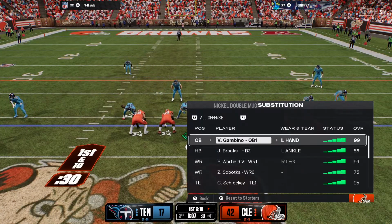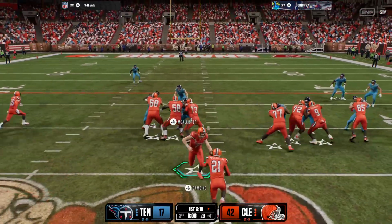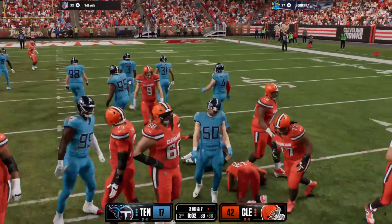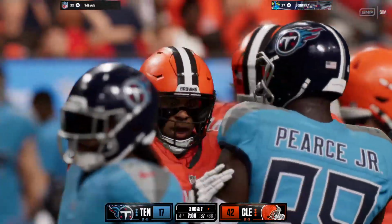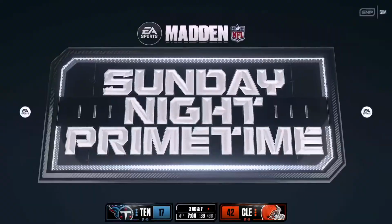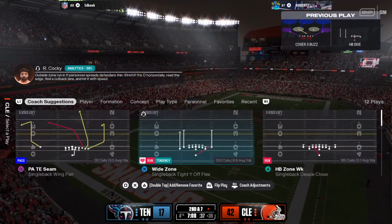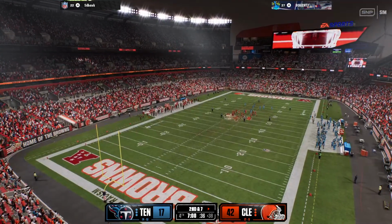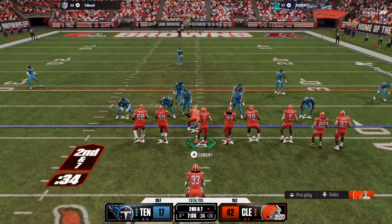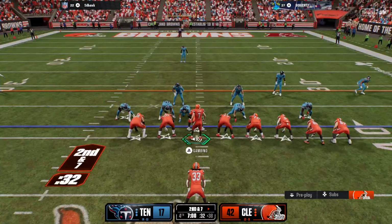Here we go! Cowboys, go! To the ground, a first down run. And it'll be brought down as we tick towards the end of this third quarter. So, 3 quarters now in the books. And Sunday Night Primetime continues after this. Ready. From the 38 now, here's second down and 7.